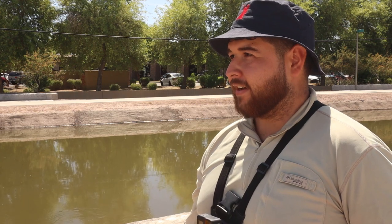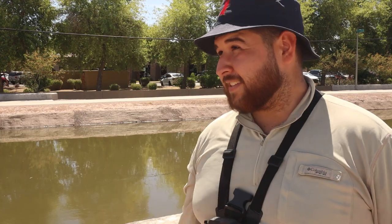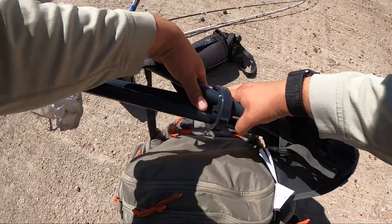I actually got told about this spot by a guard for SRP, so shout out. Allegedly, there's some good catfishing in here, and there's some good grass carp. I got corn, I got Stryker, and I got some bread. So we're gonna see what we can do. Hopefully we can catch some fish. Let's get some baits in the water.